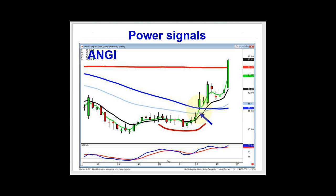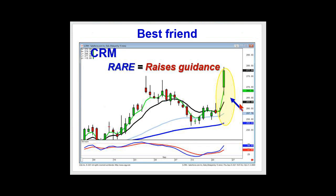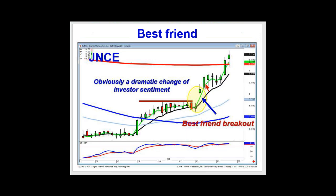CRM, rare. Went back, news was they raised their guidance. So they did a best friend breakout. What do you think is going to happen here? Wave 3. So anytime I see this best friend breakout, it tells you there's a new dynamic in that price move. So if I happen to be long and I close it out in here, I'm buying back. This resistance level isn't acting as resistance. Where do you think the next target's going to be? Probably back up to the 200.